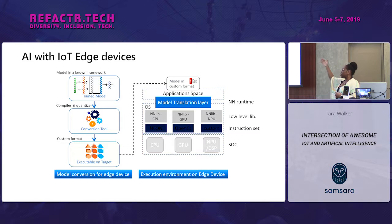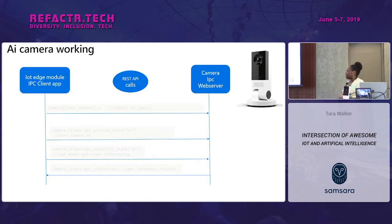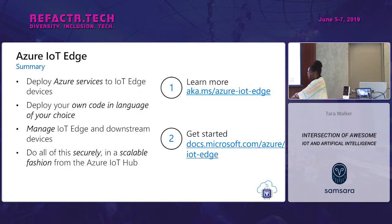And again, once you convert that module, then you can put it in an execution environment for your edge device. So with this whole thing, here's now an end-to-end experience. It can be run both offline and in runtime. All right, so I'm almost finished, other than I'm going to go back to the demo.